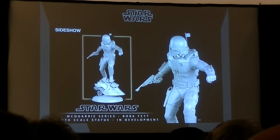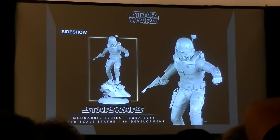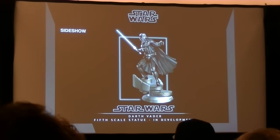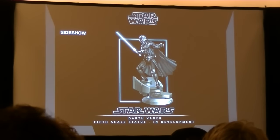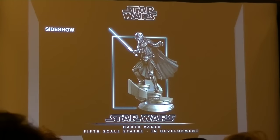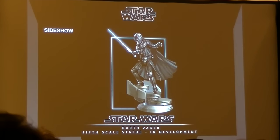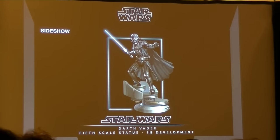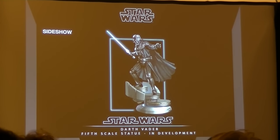One of the helmets will be the exclusive. And this is the concept art for the Vader piece. Still in process right now, but it will be here next year. So this is the target for what we're hitting. And he will have two helmets, I believe, at this time.